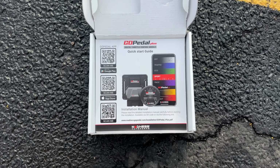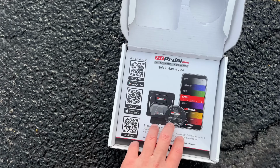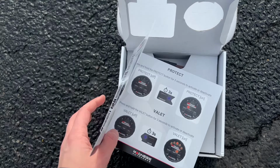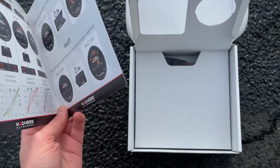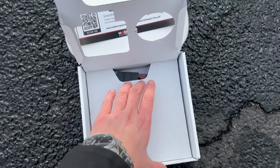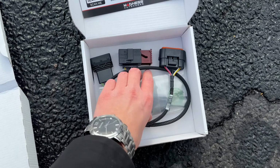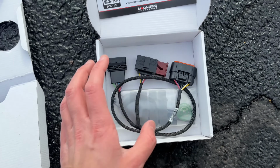All right, and taking a look underneath, obviously Madness has been kind enough to supply us with an installation guide here as well, with some different features and various things that we can learn about this. And then of course underneath all of this, we have the cables and the mounting straps to help us install this thing.